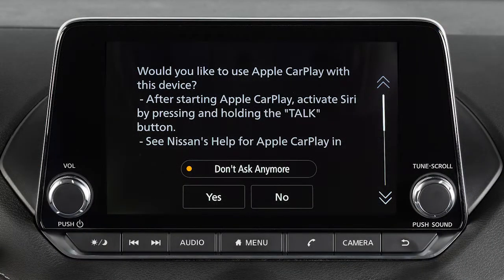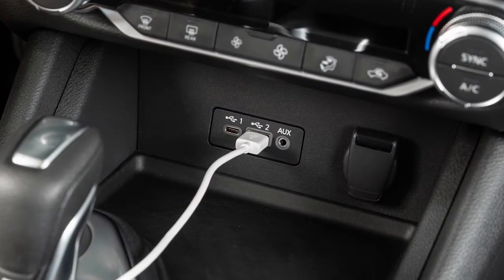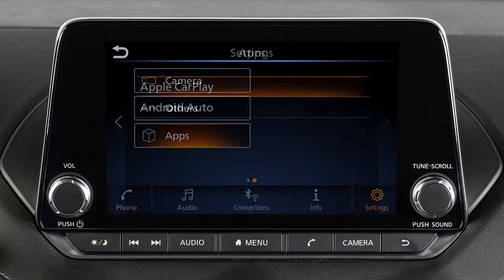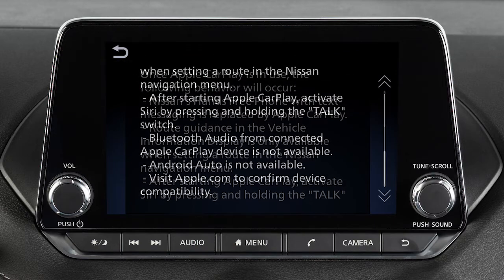A message will appear on the display to confirm whether or not you want to use the Apple CarPlay feature. Touch Yes. You may change the settings so that Apple CarPlay will not automatically connect every time your phone is plugged into your vehicle. To adjust these settings, touch Settings, touch Apps, touch Apple CarPlay. Then enable after USB connection to set the feature to Always, Ask, or Never. From this menu, you can also touch Nissan's Help for Apple CarPlay for a list of helpful tips.